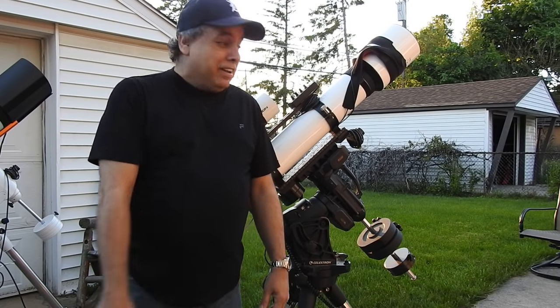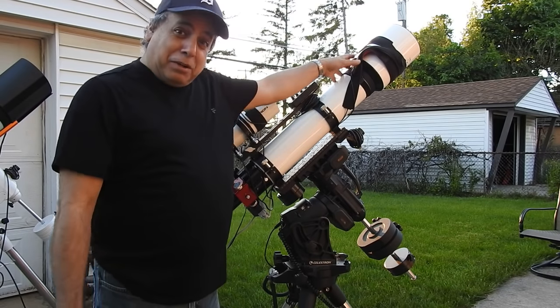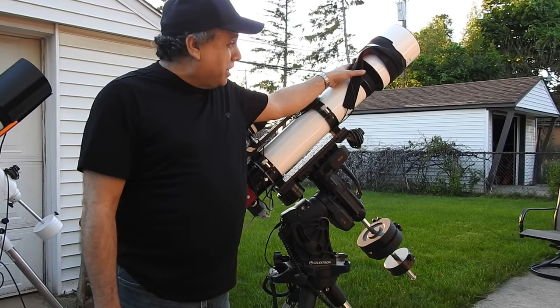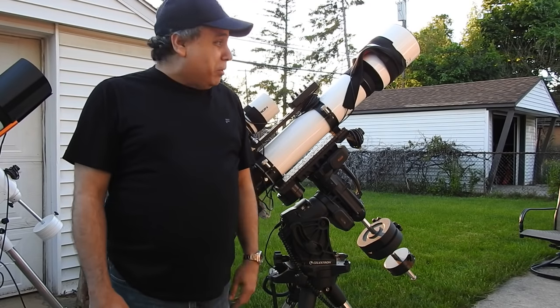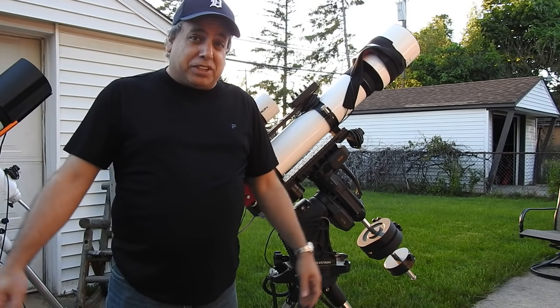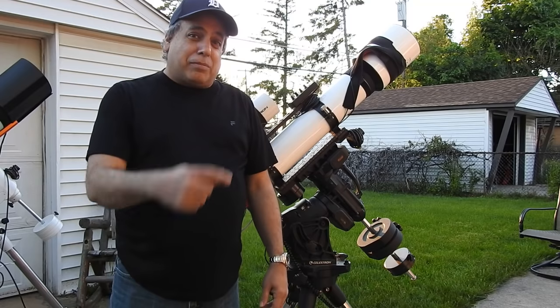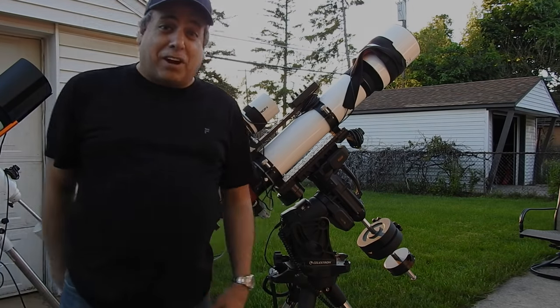I gotta say that. APODs, magazines. So, goodbye, old friend. I wonder what's gonna happen to it. Who knows? Maybe it'll be melted down and turned into glue. Maybe it'll be refurbished, resold. I don't know, but I'm curious. Anyway, let's start my imaging session when it gets dark.